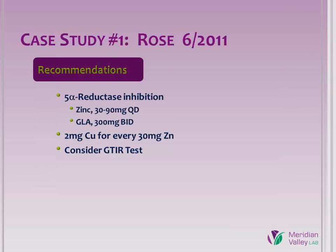So for 5-alpha reductase inhibition, zinc 30 to 90 milligrams a day, GLA 300 milligrams BID, 2 milligrams of copper for every 30 milligrams of zinc, just to make sure she doesn't develop a copper deficiency. And consider running a glucose tolerance insulin resistance test.